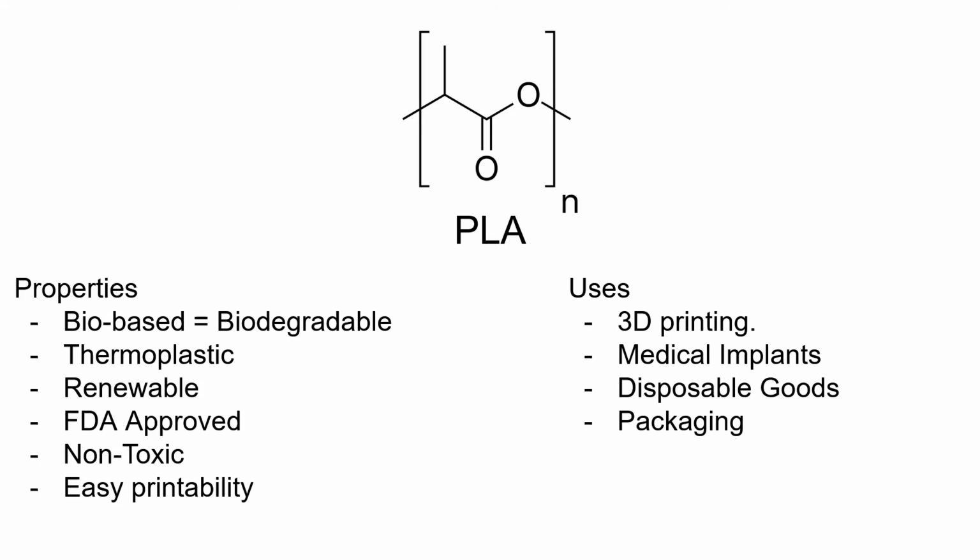So what are its uses? One of its main uses is 3D printing. PLA's low working temperature allows it to be 3D printed very easily. Medical implants are also a great use for PLA, as medical implants require things to be non-toxic, and best of all, if it's temporary, it is biodegradable and can turn back into lactic acid at any time.